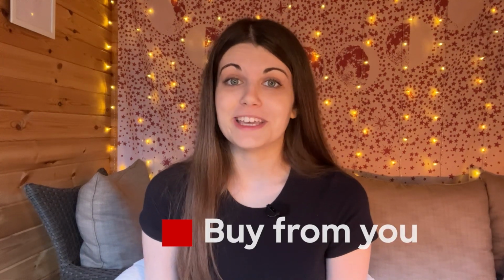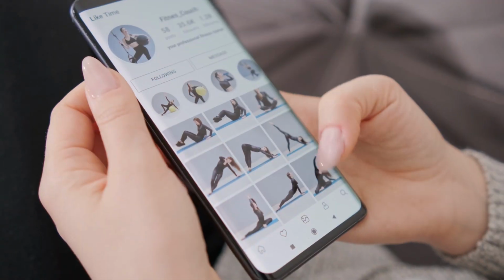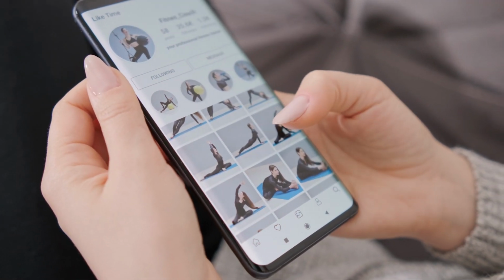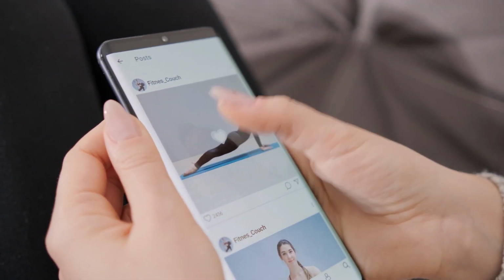First up, you need to make it easier for people to buy from you. We want to start by optimizing your profiles and your website to make it so easy for someone to actually buy from you and to learn about your offers in the first place. You want to get to the point where someone can stumble across your Instagram and find, just from looking through your Instagram very quickly as well, really what you offer, how you can actually help them, your results.